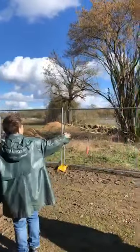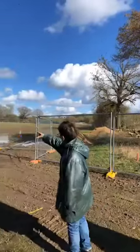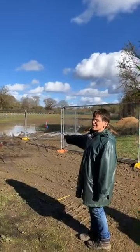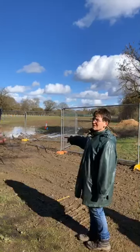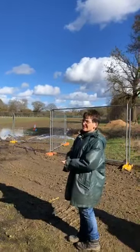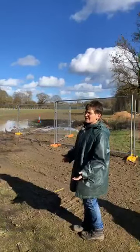The pipeline, the gas pipeline diversion is going to come over there and go under the Bourne. Again, remember, this is a significant pollution pathway. They're going to be tunnelling under. They've got no environmental permits. Cadent, Murphy haven't applied for any.